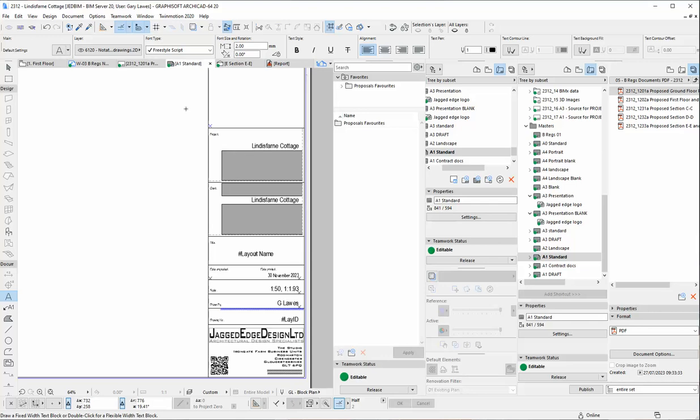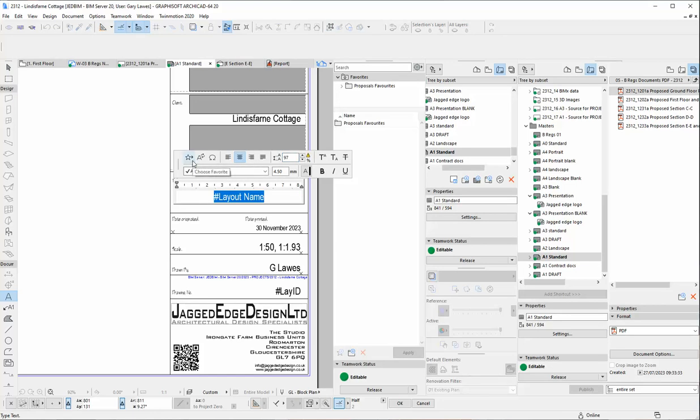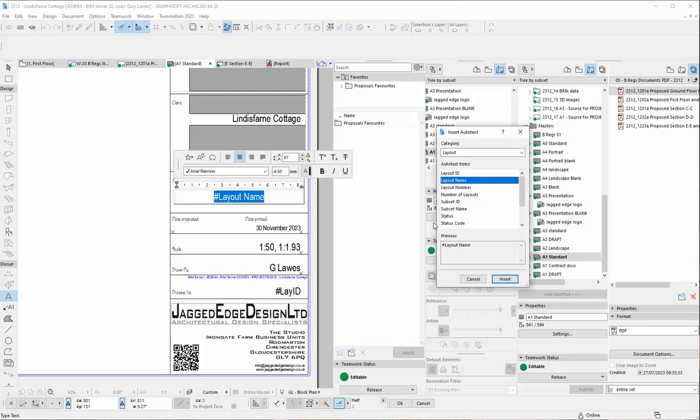So at the moment I've blanked out the client information. So the layout name, that's there. If I click on that, I get the option to choose automatic text. So from the layout, I can choose any of those bits of automatic text. The layout name, which is what I'm putting in here, the layout number, which is what's being put down there, the number of layouts, so you can get it to count the number of drawings on the sheet. Subset ID, that's the ID of the folder that it sits within. The subset name, which is the folder name, that's quite useful sometimes. Status code, I don't use those at all. So this is whether it's issued, not issued, and so on. Any other comments, who it's been modified by, who it's been checked by, and who it's been approved by. I don't use any of those because there's only me.